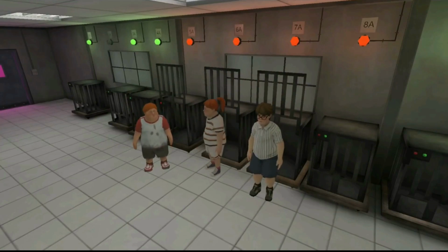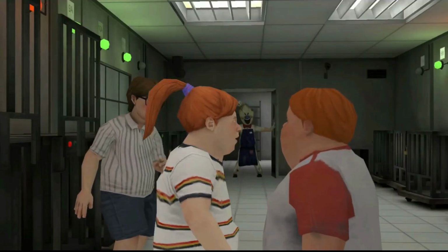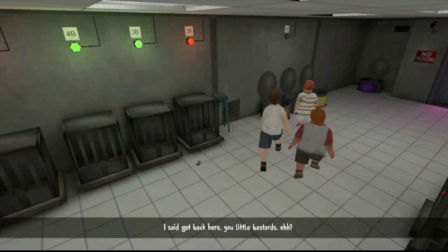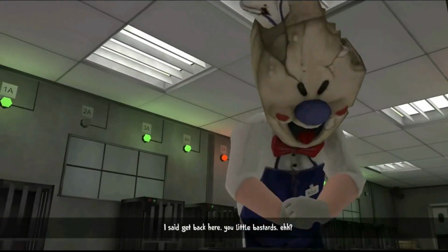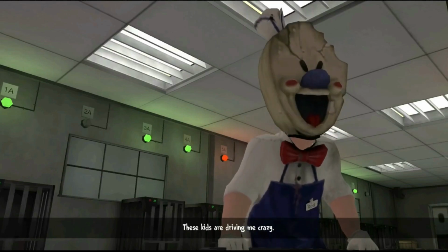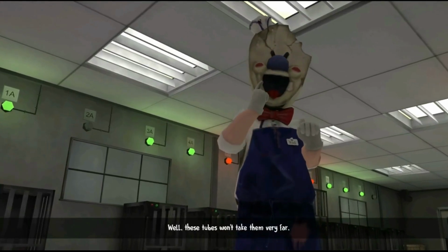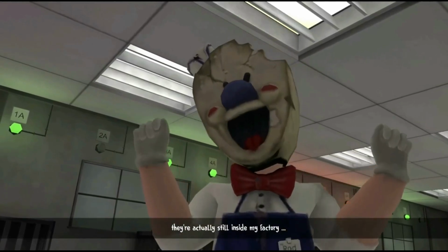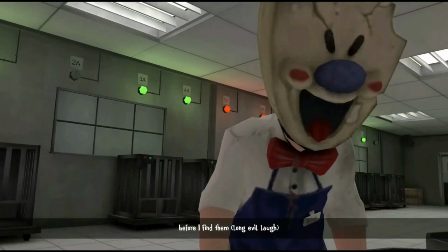Yes! It is so nice! Hey, what's going on in here, huh? Let's go. Get back here! I said get back here, you little bastard! Just missed him. These kids are driving me crazy! How could they have run away again, huh? Well, these tubes don't take them very far. They're actually still inside my factory. It's only a matter of time before I find them.